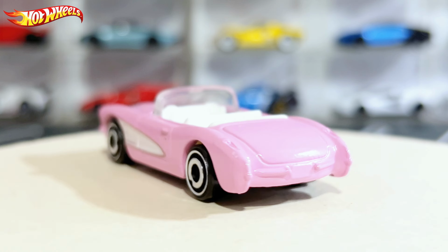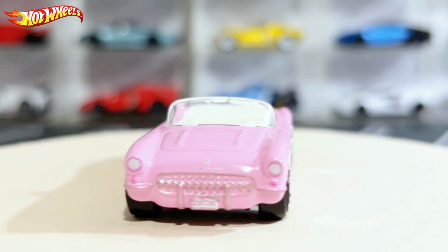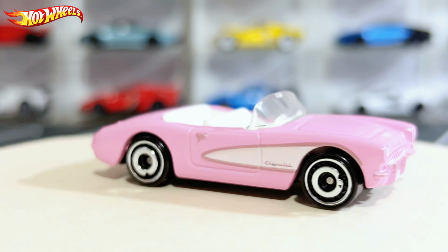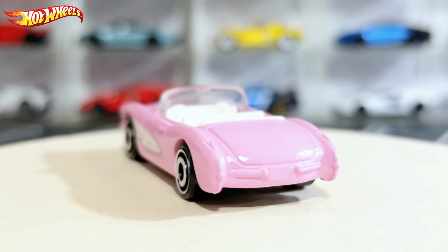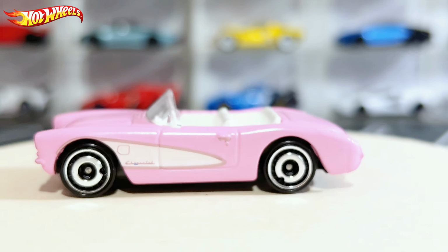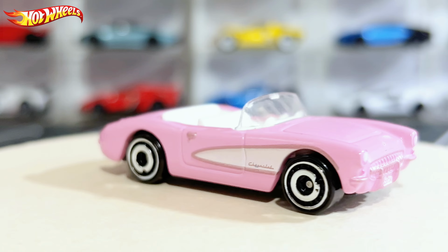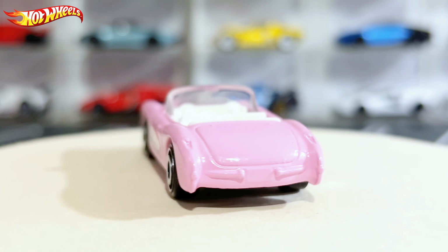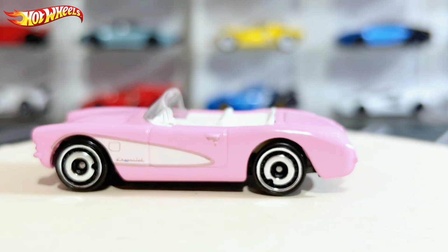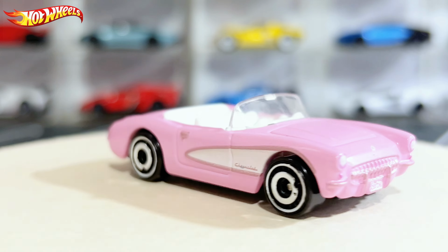Other than that, you do have the classic Corvette livery on it. I don't know, it's like a white curve on the side of the door, which is pretty nice, that classic look to it. And another thing is, it does have disc wheels, which I'm gonna talk about after this. Let's go ahead and check out the main part of the car.